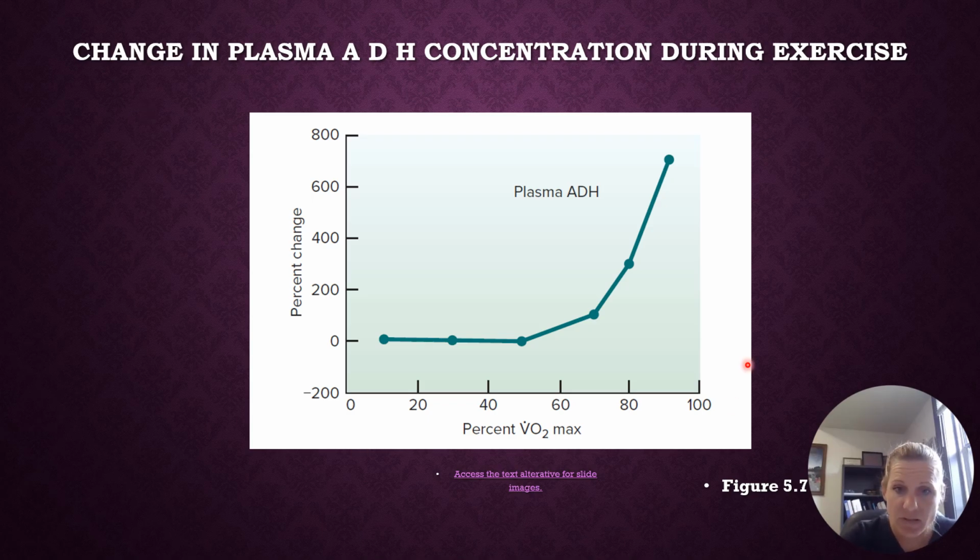Okay, so here you can see the relationship between ADH and percentage of VO2 max. So essentially, the harder I work, or the more exercise I do, the higher that ADH. And again, this is going to be a protective mechanism that's going to help us to hold on to as much fluid as we can. We don't want to waste time going pee when we're exercising. We want to hold on to that fluid so that we can use it to help us dissipate heat through sweat. So that's kind of the reason why we see these ADH levels increase during exercise, based on what its job is, what its goal is.